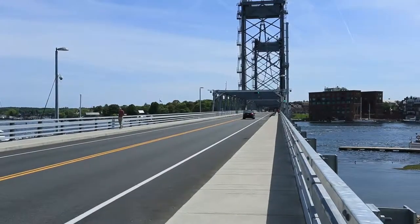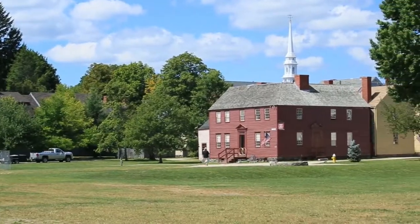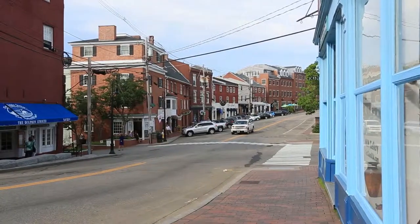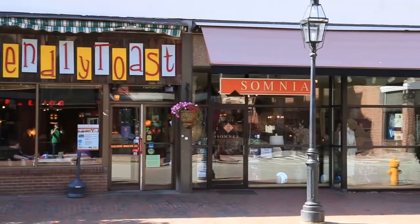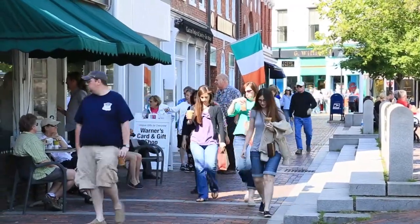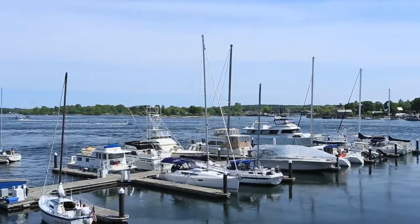And downtown Portsmouth is just a short walk across the bridge. You'll find the Strawberry Bank Museum, Prescott Park, over 50 restaurants, the Music Hall, and Seacoast Theater. Add in an eclectic mix of galleries and boutiques, and there are dozens of unique options right outside your door. And don't forget to bring your boat. There are two local marinas just steps away.